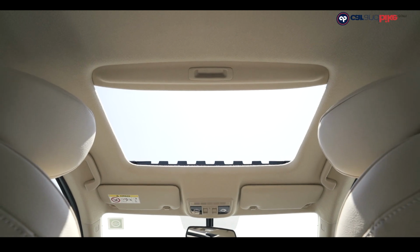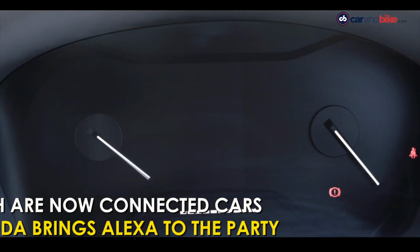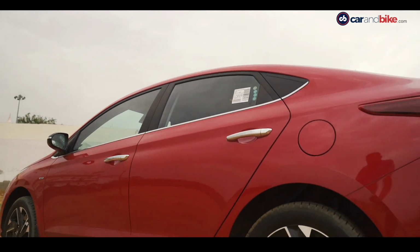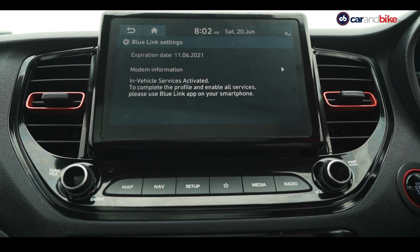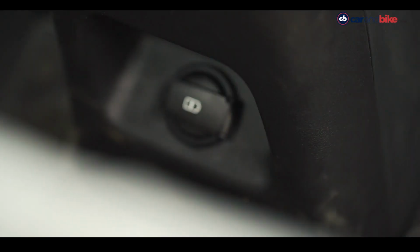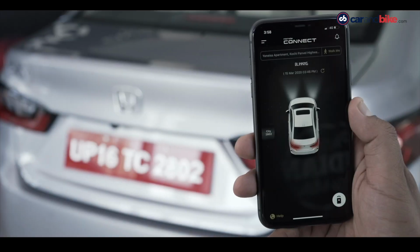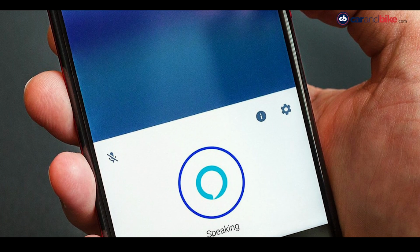The City still seems to be playing catch-up on equipment though. The new generation has only now got a bigger touchscreen, a digital instrument cluster, and the connected car suite of features. It also gets a G-force display. Hyundai has BlueLink on the Verna, along with other goodies like ventilated seats, a cooled glove box, wireless phone charging, a rear USB charging point, and even the smart trunk option. The City has none of those, but it gives you the country's first Amazon Alexa access.